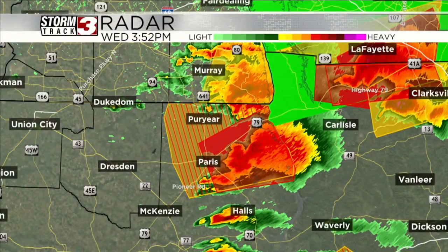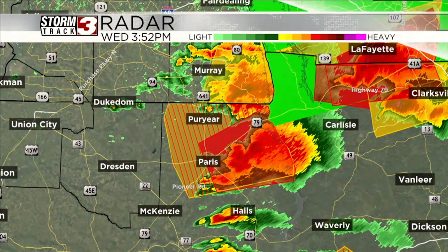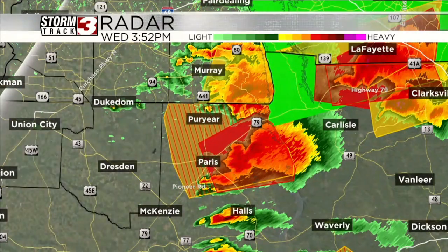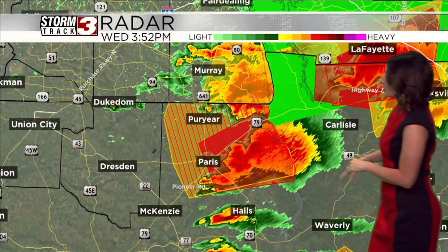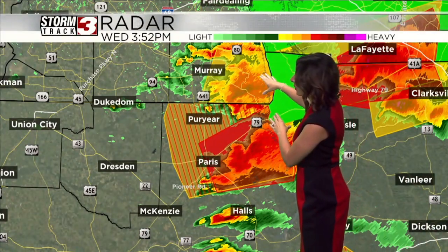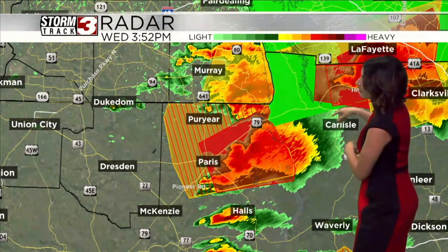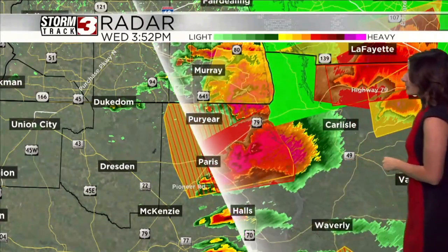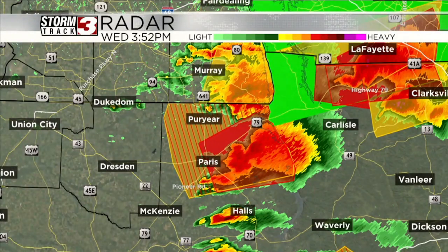Now, technically, this is just outside of our viewing area, but if you have any friends a little bit further south in Puryear or Paris, we do have another tornado-warned cell to the south, moving to the north and east. Now, with this particular cell, it's moving to the northeast, right? So it's very close to our area. However, I do think it's going to continue just outside of our viewing area. But if you have any friends or family that live, again, in northwest Tennessee, near Paris, south of Puryear, you want to make sure you check on them.